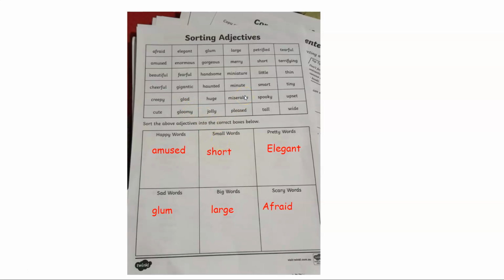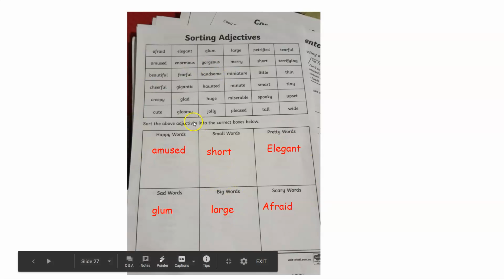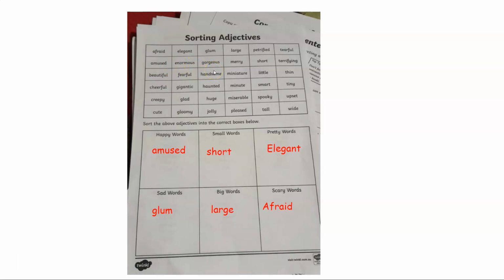Okay, so here is the beginning of what you need to do. So basically, there's probably going to be words up here that you don't know the meaning of. This is why you're going to need to look up the meaning on your phone. You can translate it into Arabic or whatever you need to do. Either get a definition in English or translate it into Arabic and decide if it's a happy word, a small word, a pretty word, a scary word, a big word, or a sad word. Okay?